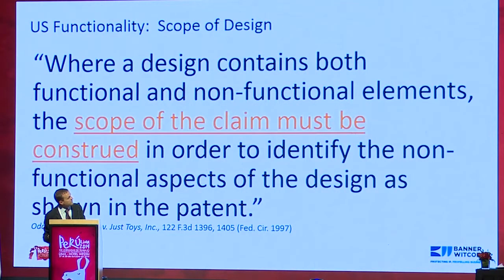So going back, based on Gorham, this case came out. This is called Odds On v. Just Toys. It involves an American football with some fins on the end. You just saw it there. And this is the case that said what we're going to do for infringement, we're going to use the Gorham test, and we need to do two things.